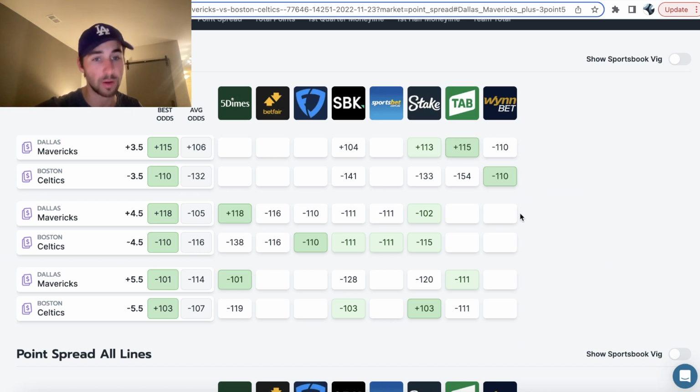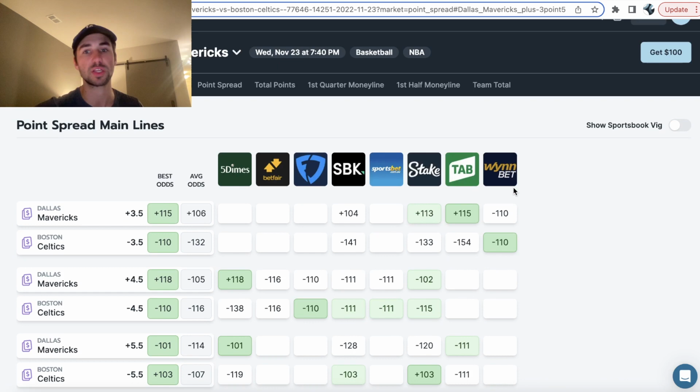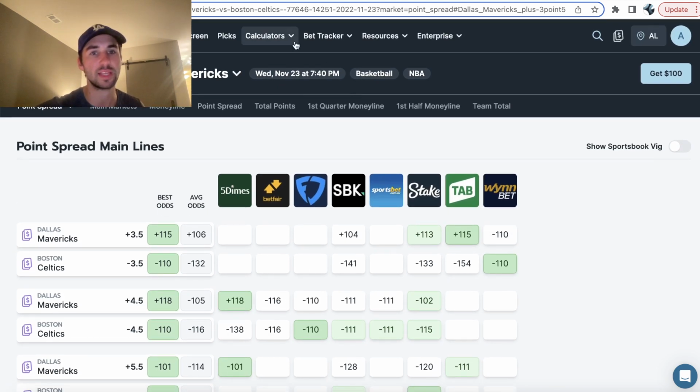All these other sportsbooks setting the line at 4.5 or 5 looks like a no-brainer, being able to get -3.5. So we have 1, 2, 3, 4, 5, 6, 7 sportsbooks. Two of them are direct arbitrage bets to WynnBET, all telling us, yo, hit this play. So I hit it. This is absolutely a play you want to be on. You have 7 sportsbooks telling you to bet this. It's all about day trading sportsbooks using real-time market data to zone in on these plays.